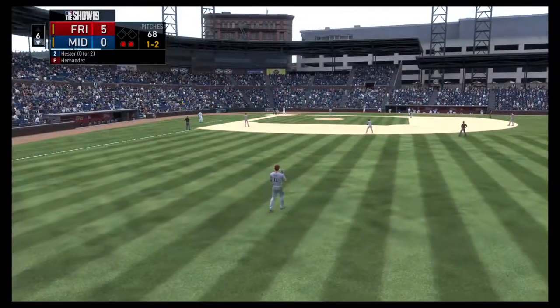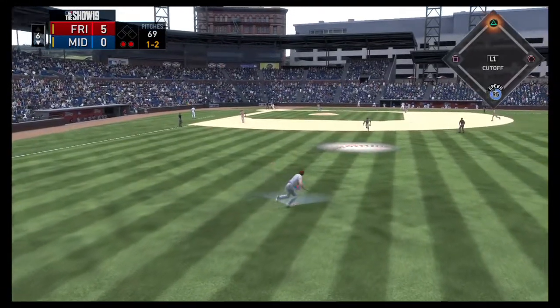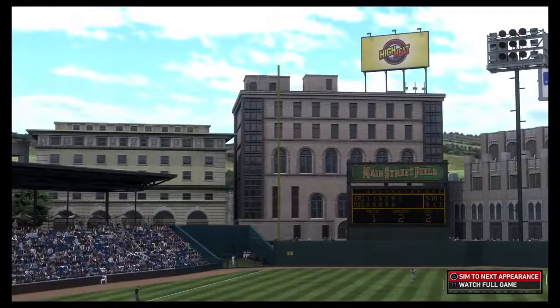Striding into the box, Richard Hester. He'll look to bounce back after striking out his last time up. Hester. That's popped up now towards short right field. Diaz has got it, and the side is retired. So another good inning for him on the mound. 6 shutout innings.